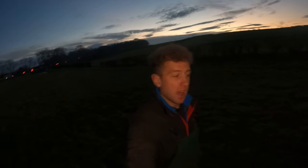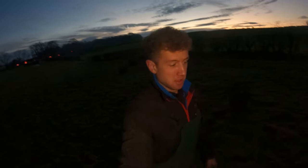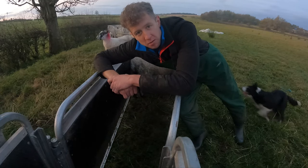We're having a little look at how sheep farmers make some money. There should be some ready to go, and without that, I'd have been struggling. I didn't even bring a can of spray to mark the ones I want to shed out.